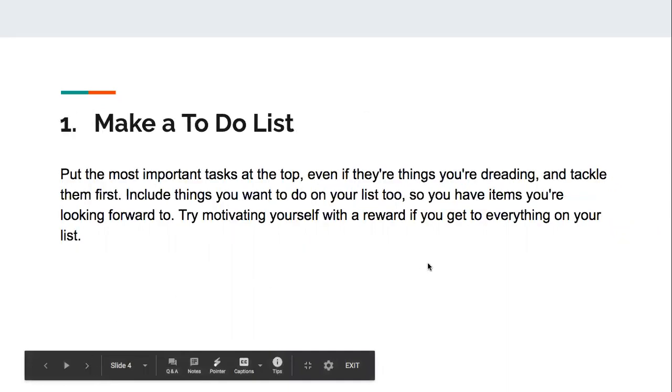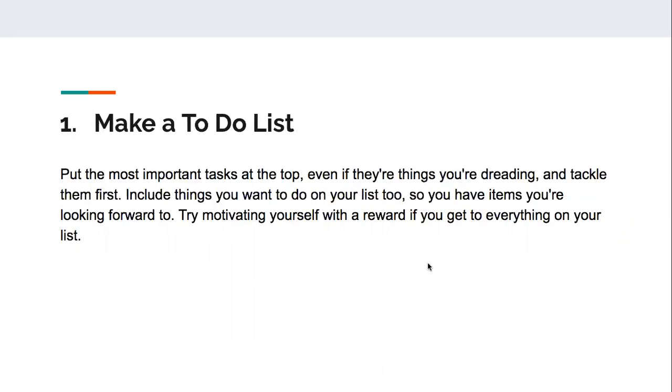The first is to make a to-do list. This is a really important habit to get into. If you haven't already started doing this since middle school, you probably want to start doing this immediately. Put the most important tasks at the top, even if they're things you're dreading, and tackle them first. Include things you want to do on your list too, so you have items you're looking forward to. Try motivating yourself with a reward if you get to everything on your list.